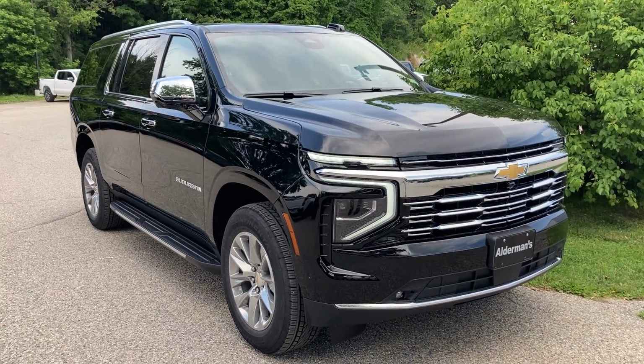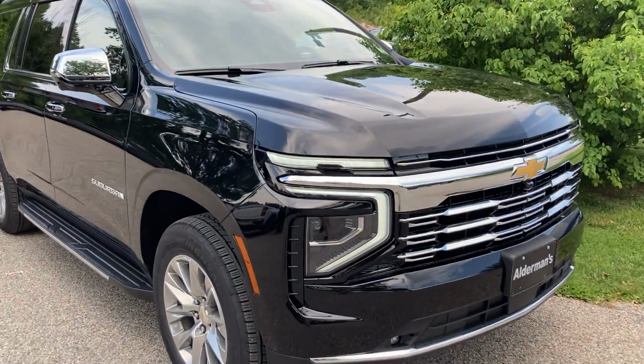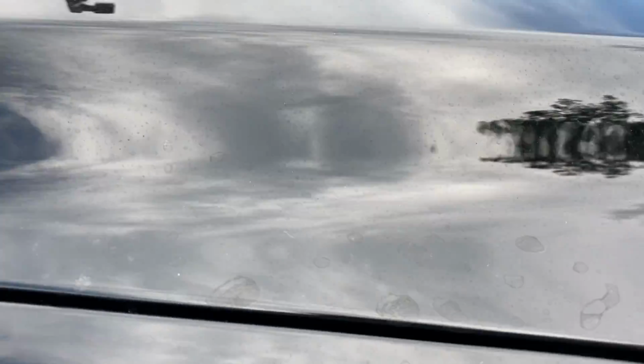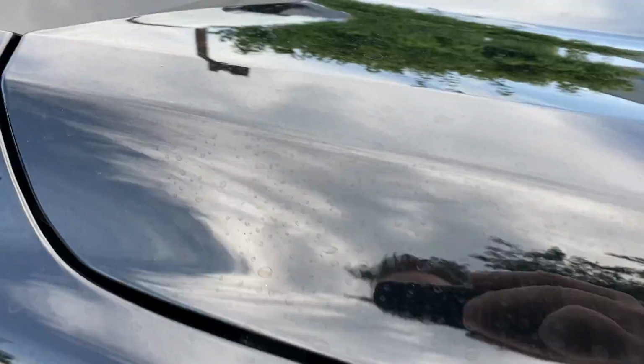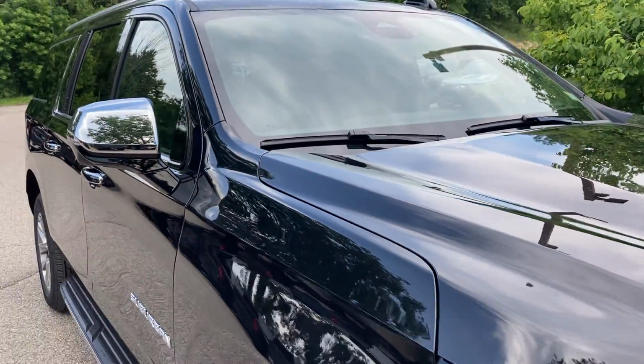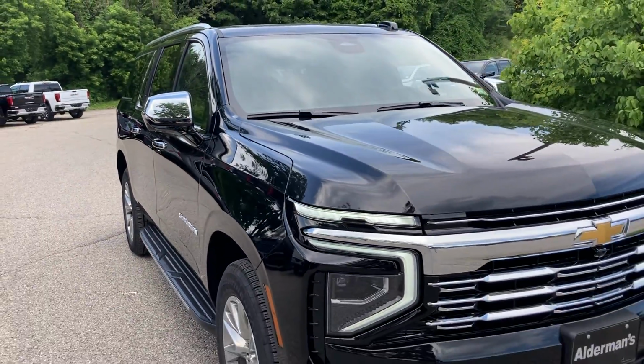Today we're looking at this 2025 Chevy Suburban Premier in a black color. Now if we get up close to the vehicle here, you can see all the water spots and everything like that. It is actually still kind of quite dirty. But if you take a step back, all that dirt just disappears right off of the vehicle right there.